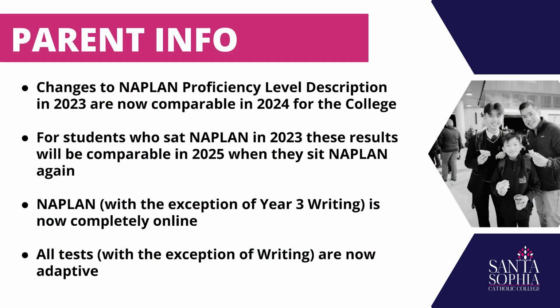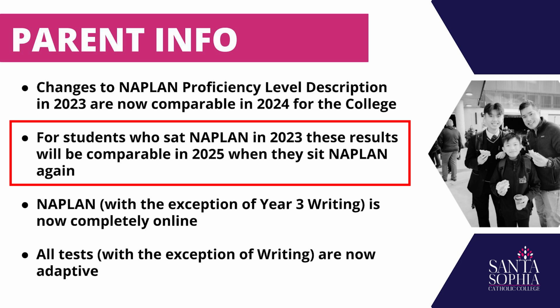One thing to note is because these new proficiency standards were introduced last year, the great news for us as a school is we can now have some comparisons with how our school was tracked last year in NAPLAN versus this year in NAPLAN, because the new proficiency standards allow for that comparison. But for parents, when they want to make their comparisons with how their child has progressed, in 2026, when they get the next lot of NAPLAN results, then they can start to make some comparisons with how their child's tracking in comparison to the school and the state.